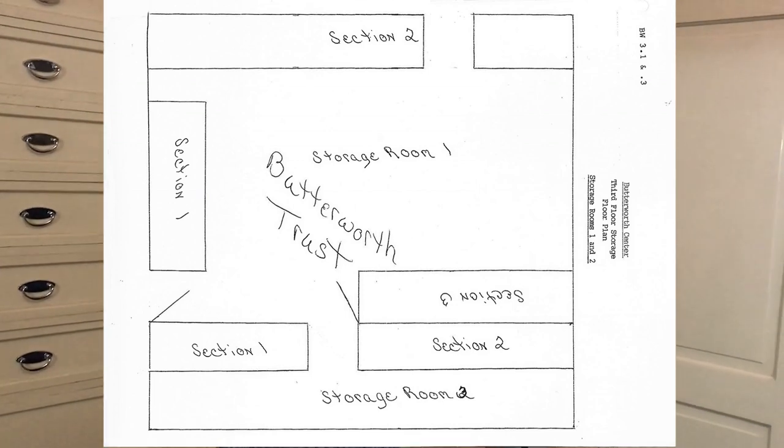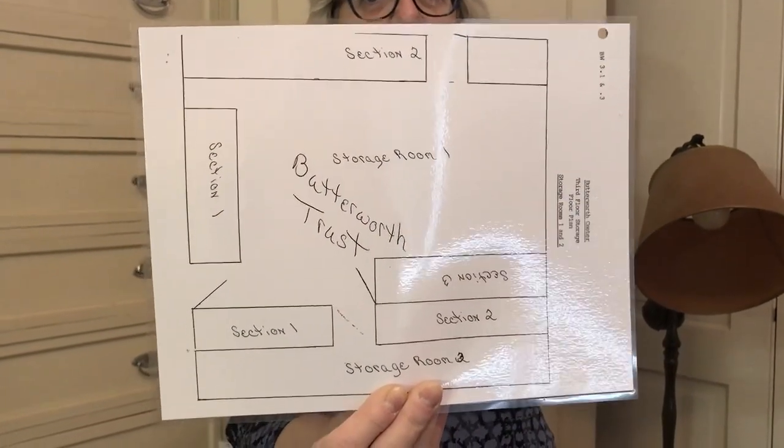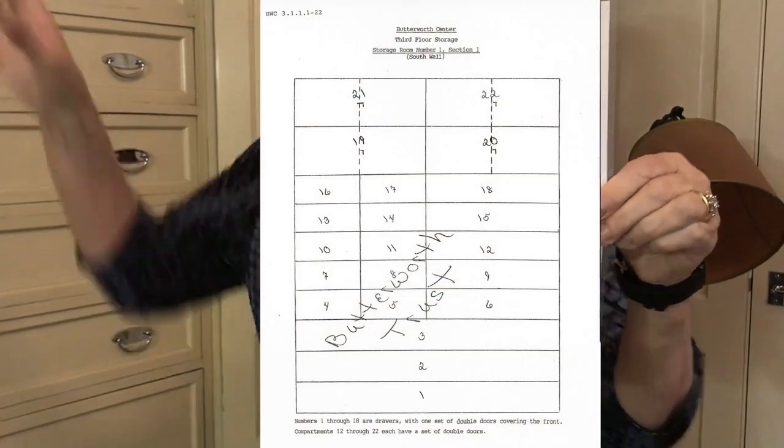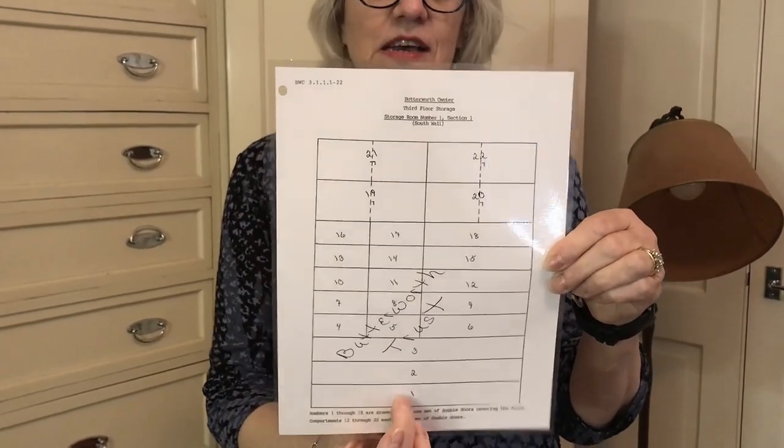Now, to document where all the pieces are stored, it can't just all be up in my head. And so I did a floor plan of this room with each cabinet given a number. And then each cabinet has another diagram like this, which is this section right here. So I can say if there's a dress stored in this room in section one, drawer one, I can mark that on the artifact sheet. And so somebody in the future will know exactly where to go to find the objects.